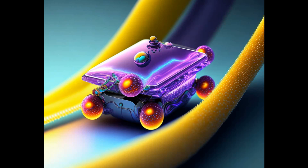Industrial applications. Nanobots can be used for a variety of industrial applications, such as manufacturing, quality control, and materials science. They can be used to assemble or manipulate materials on a molecular scale, which could lead to the development of new materials with unique properties.